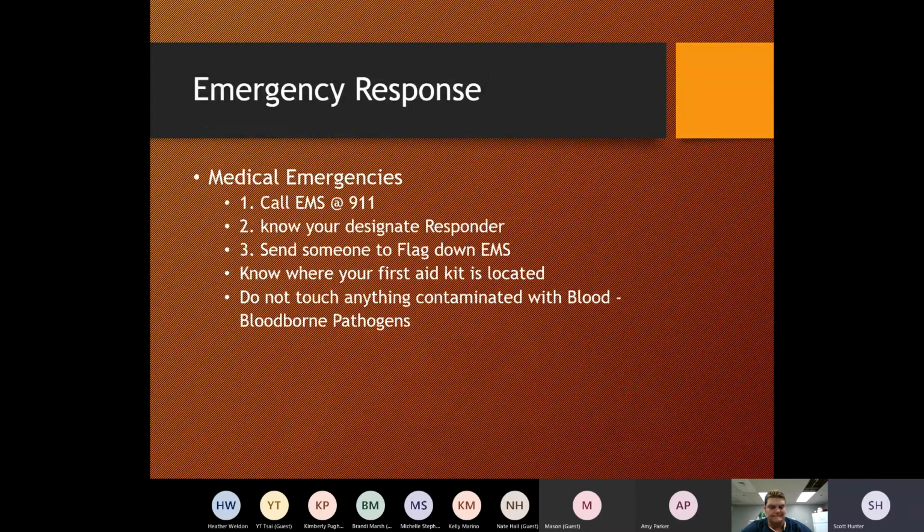So we'll start out this morning talking about emergency response, and we're talking about medical emergencies. Obviously, we need to call 911, but I tell people all the time that when you have a new employee coming on board, make sure that they know who the designated responder is. Make sure you introduce them to that person. It might be a nurse, it might be someone in your facility that has gone through the first aid CPR courses, and so make sure they know who that is.